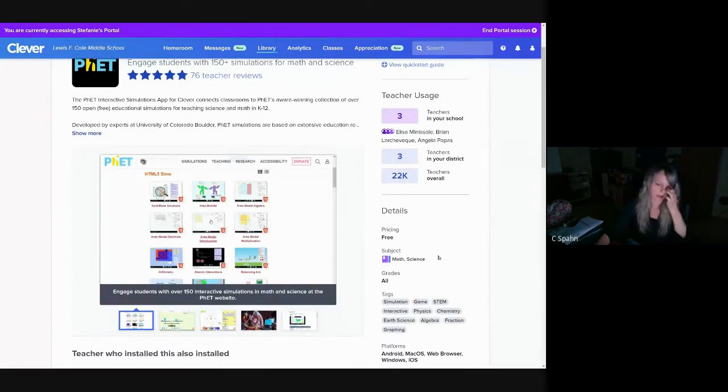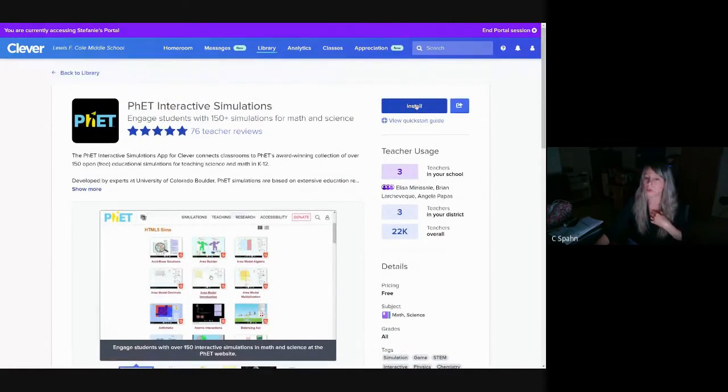What's really nice about adding an application here, if you decide you like it, you'll be able to install it. When you install it, if rostering is available, it will roster it and add all of your students automatically. If it has the ability to have classes and rosters, then it will do that because it's syncing with Clever and it knows your rosters from Clever. It will grab your rosters. So that's really nice. It makes it easy. Nobody else in the district really has to do that for you. You can do it on your own.